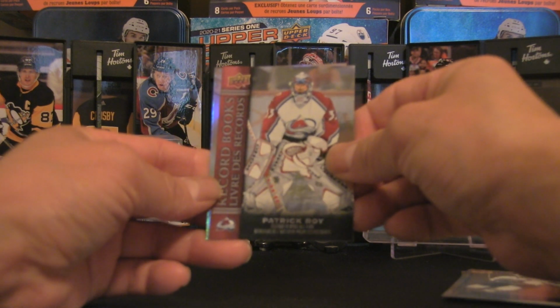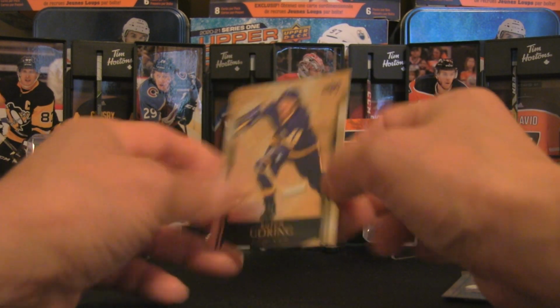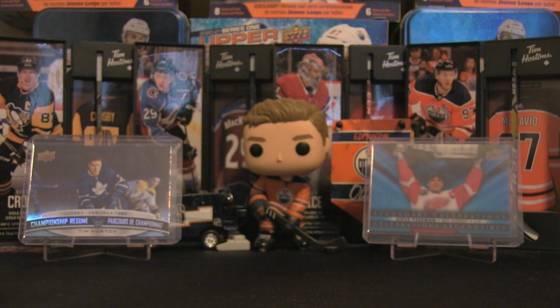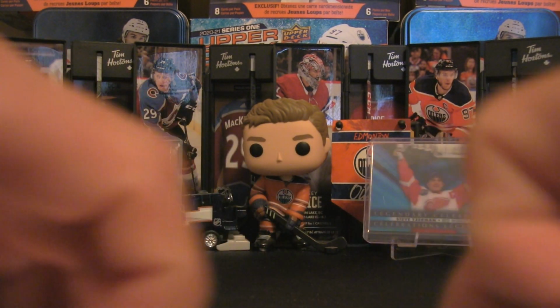Jean Beliveau, we've got Patrick Roy right there, and we've got Butch Goring. So, interesting color scheme there. And that would be with the Kings. All right. So we will put those off to the side there.